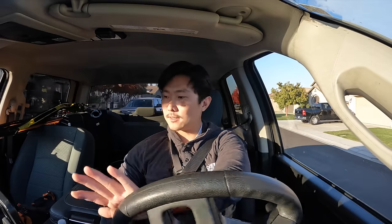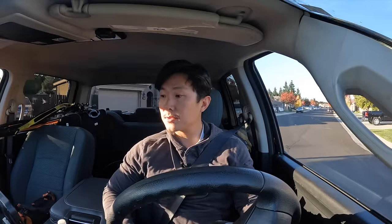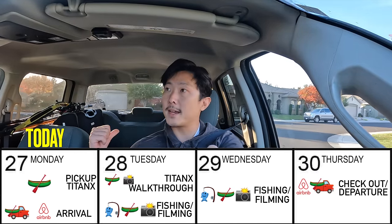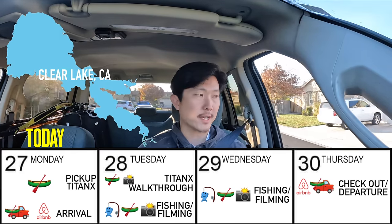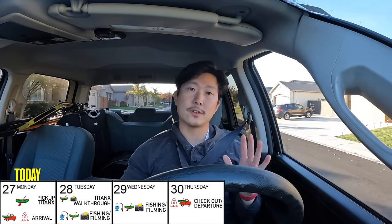Just to give you guys a brief overview of what's going on the next couple of days. Right now it's 3:30, actually about 1 minute from Ramel's house, and we're gonna be getting the boat, putting it in the back of the truck, and we are driving straight to Clear Lake. We got a 3-hour drive to Clear Lake. We're checking into the Airbnb, and we're mainly going up there to get content for this particular boat, not just for myself, but mainly for Nativewatercraft.